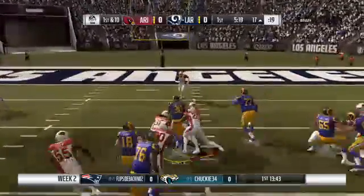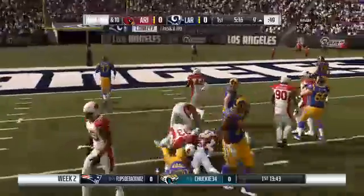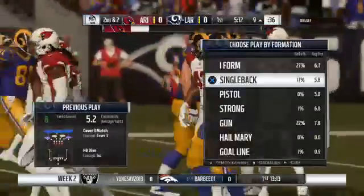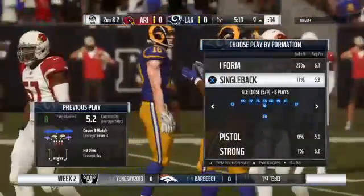Here's the first carry now for Todd Gurley. And he's able to get this inside the 10 now to the 9. Just what you want on a first down run. Call it 8 yards. And it's 2nd and 2.